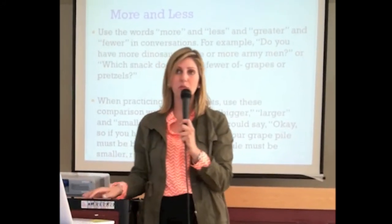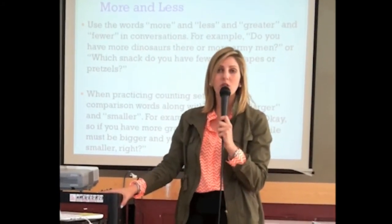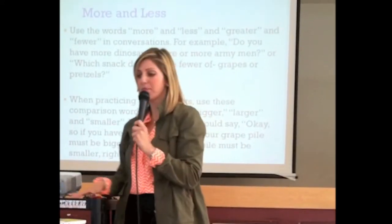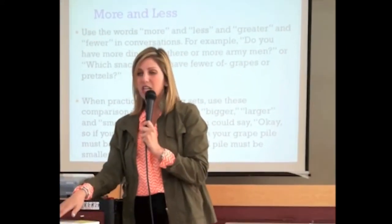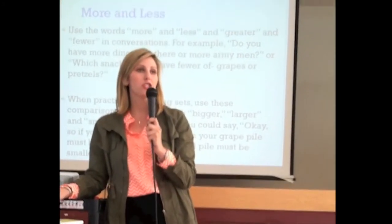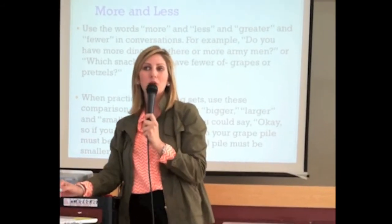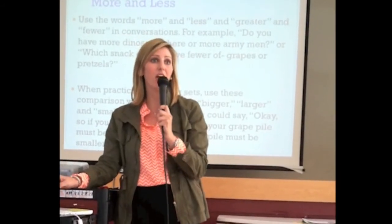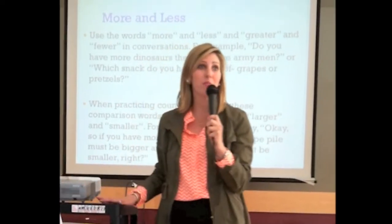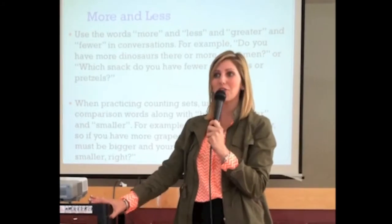Also, it's important to be using certain mathematical language, things like more and less, greater than, less than. We're also moving into, right now in the class, taller, shorter, longer, bigger, smaller. So relative sizes as well as comparing. You can have your child organize things for you in the bathroom, like line up all the bottles from smallest to largest. Anything that's kind of fun.